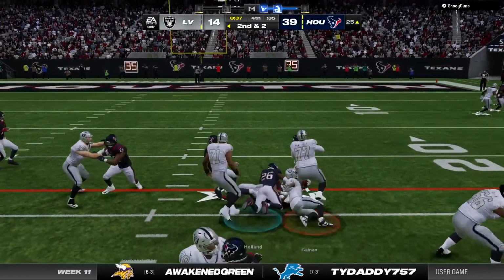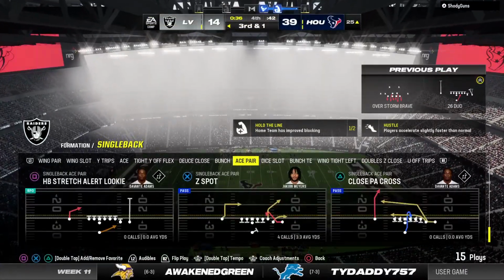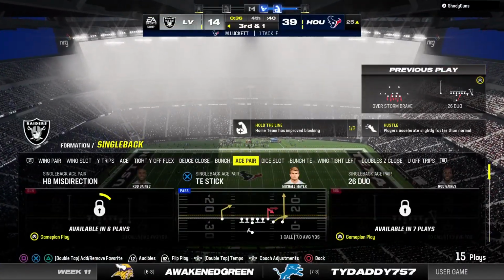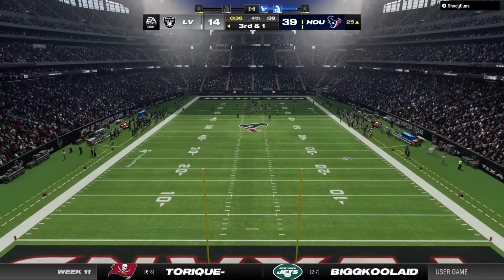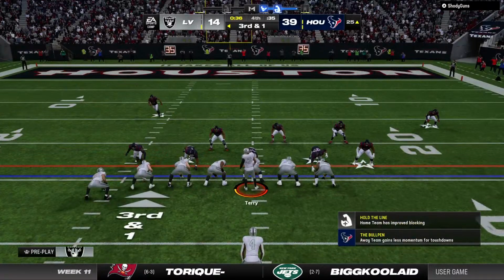Here they'll give him another shot here on the ground. And he's stopped after a gain of 1. Not enough. Still a yard to go on 3rd down. Now the Texans will burn the first of their timeouts. That'll leave them with 2 remaining. We'll be back after this.